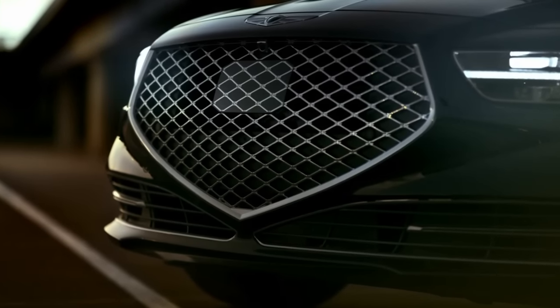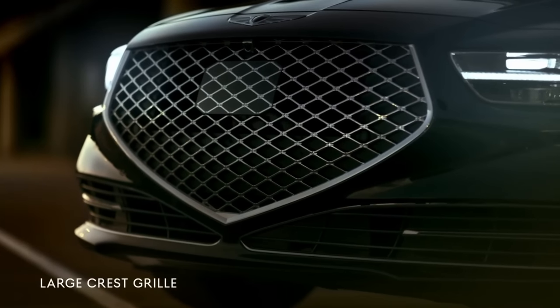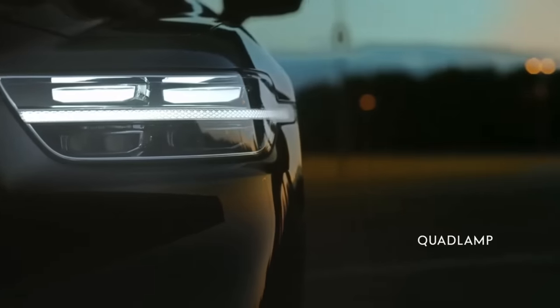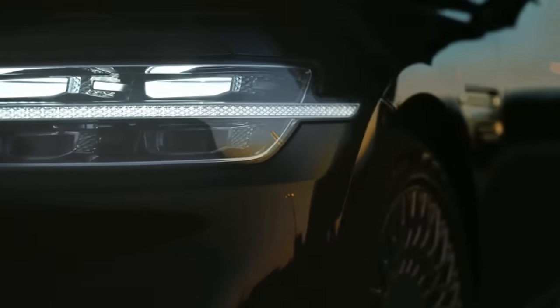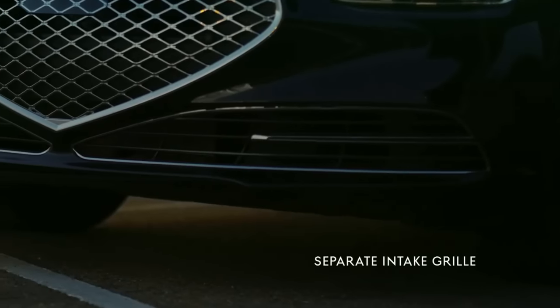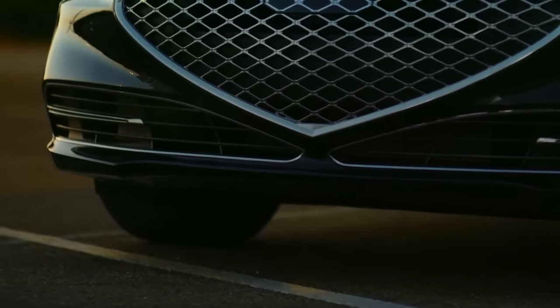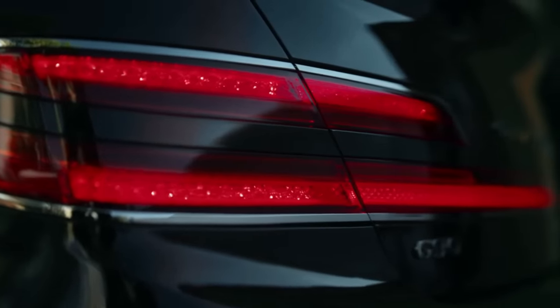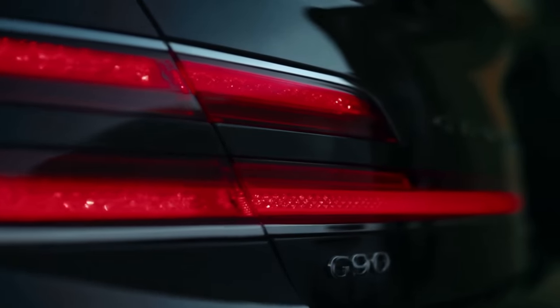Beautiful. The imposing design of the crest grille with its unique G-matrix pattern impresses from far and near. The same G-matrix pattern is also applied to the quad lamp to create that sparkling crystal look. The separate intake grille on the lower bumper highlights the low and wide stance at the front. As you can see, the consistency of the design is even visible in the smallest details.